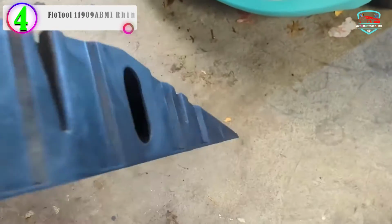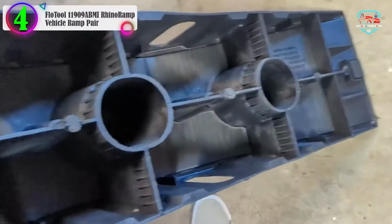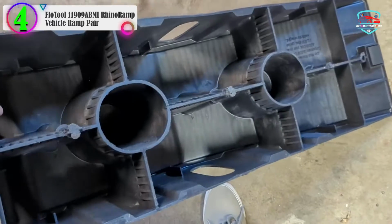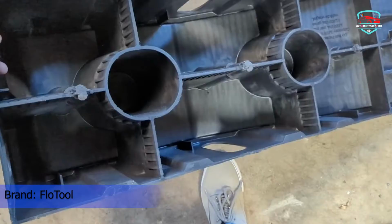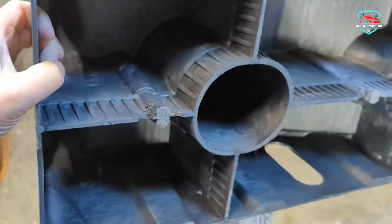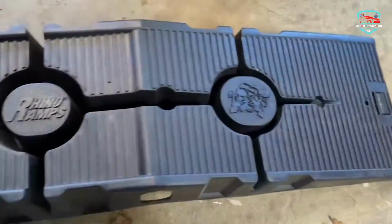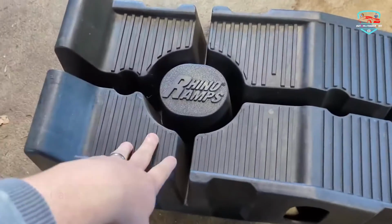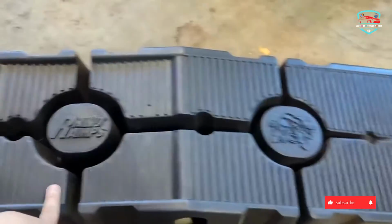In our list, the number 4 product is the FloTool 11909 RhinoRamp Vehicle Ramp Pair. These rugged ramps from Rhino Gear feature a non-skid base and a tread pattern that prevents tires from slipping, with a 17-degree incline that is useful for low-clearance vehicles. They're also stackable when not in use and can hold vehicles up to 12,000 GVW, gross vehicle weight, with tires as wide as 9 inches. That's good enough for most cars and small to medium SUVs.